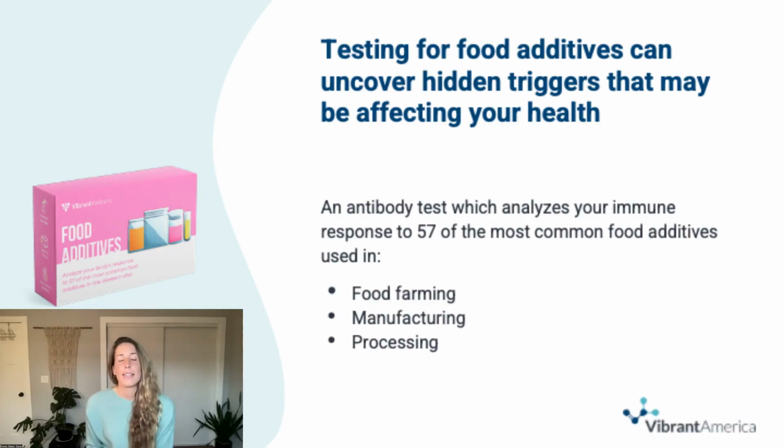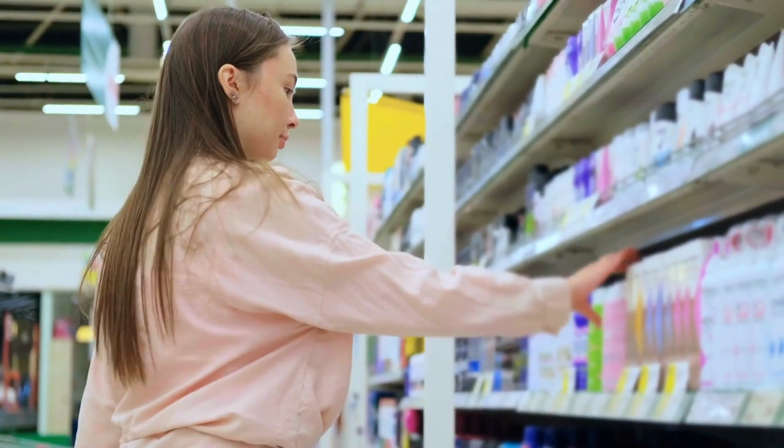Vibrant's food additive test is an antibody test, which analyzes your immune response to 57 of the most common food additives used in food farming, manufacturing, and the processing of the food. By identifying specific additives that your body is sensitive to, we're then able to develop an elimination diet or rotation diet to reduce someone's symptoms. And it's important to point out that additives may also be absorbed via the dermal route. So, cosmetics, personal hygiene, and body care products.